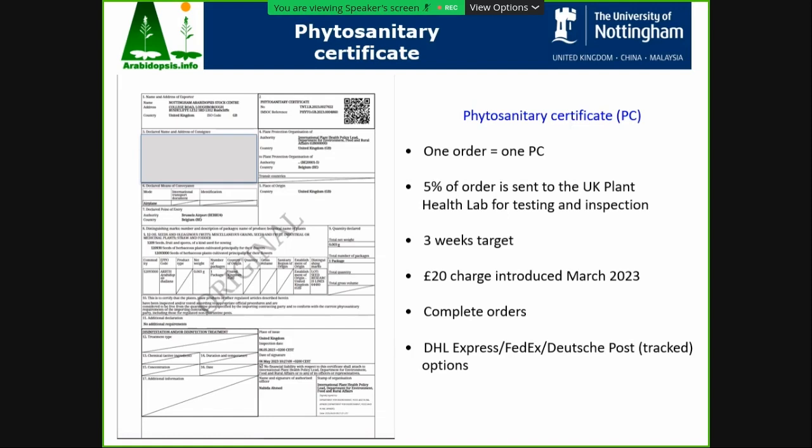So as I said before, it's one order, one certificate. We cannot use the same certificate for multiple orders. And for some reason, and this is based on EU law, they only last 14 days. So we have a very small window from when the order is complete and when we receive the certificate to actually dispatch the order. The stocks have to be at the border by the time the 14 days are complete. Otherwise, they will return it. I don't know the difference between the 14 and the 15 days, but those are the rules.